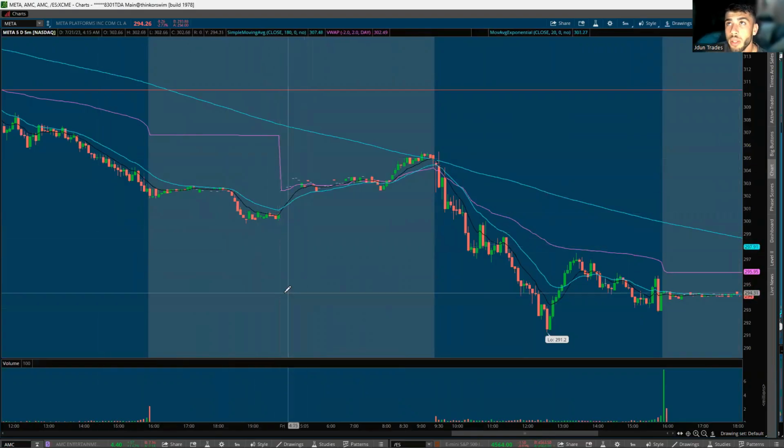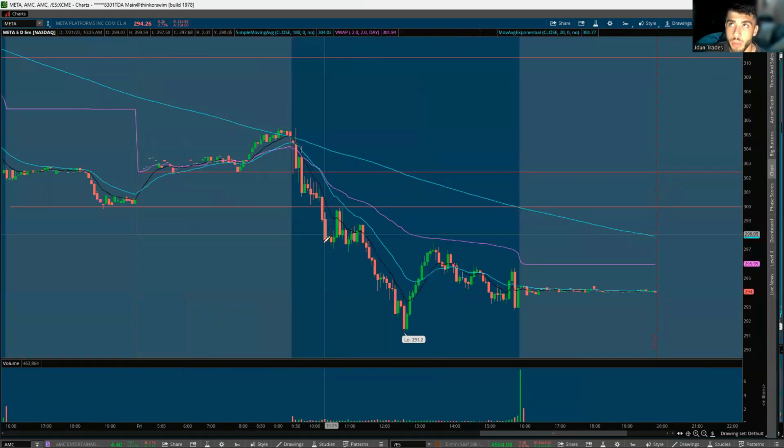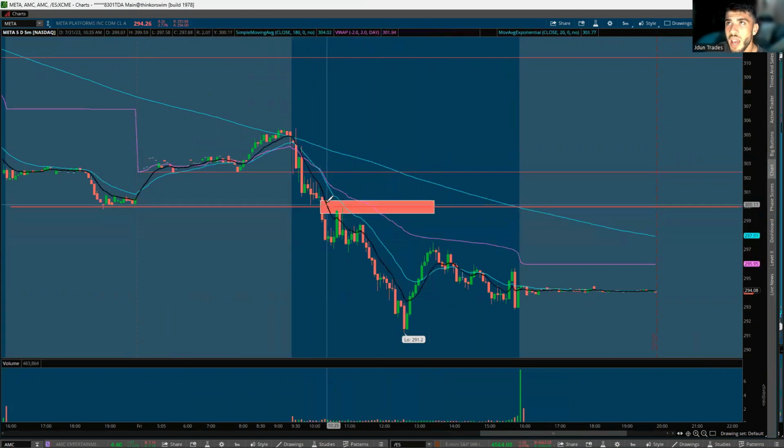Looking here on Meta, you can see we had a significant level down here at this 300. Not only is it a whole psychological level, however, we tested it twice in the aftermarket yesterday. As I marked down the significant level, this would be the pre-market low, right? We break the pre-market low and we come down to the significant level and break that. We break that significant level, and what do we see? We see a fair value gap here. Boom, fair value gap, pre-market low break, confirming a downtrend.